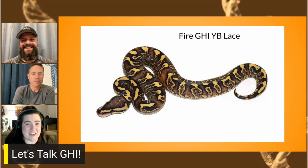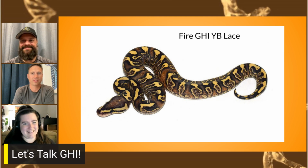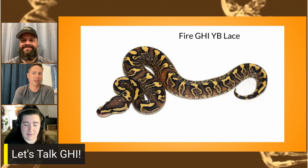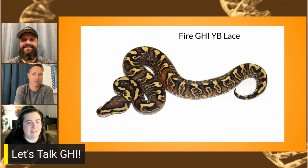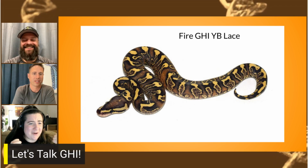Let's see, a fire GHI yellow belly lace. Some of that banding again. Yeah, so neat. And the lace bringing a lot of that golden into the dorsal and the high speckling on the sides. Speaking of which, today, Ben, 100+ lace sheds out the door to you. Oh, awesome. Yes, we've been needing those.